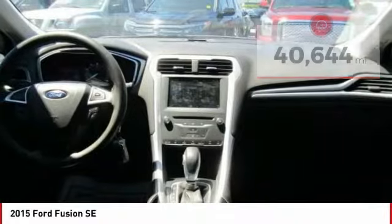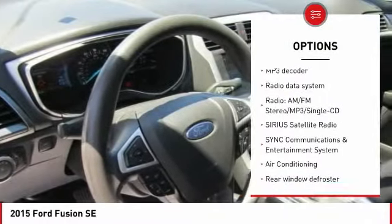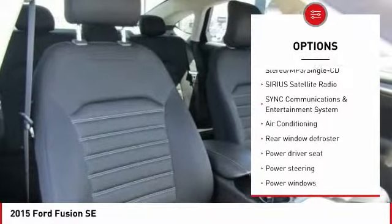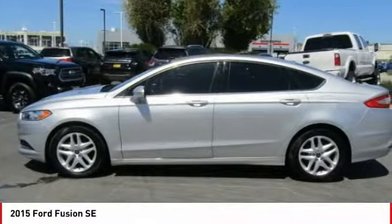Here are some of this vehicle's great options: traction control, power passenger seat, dual airbags, Bluetooth, air conditioning, backup camera, power steering, one owner, alloy wheels, four-wheel disc brakes. Your new ride is just a phone call away.